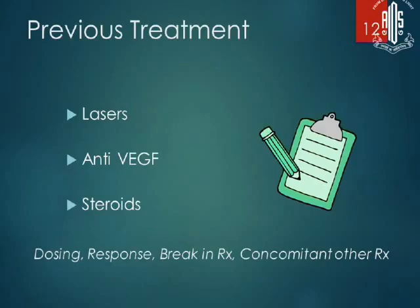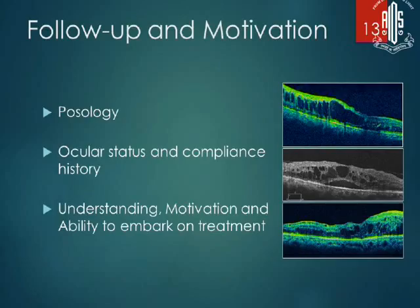When you are looking at the previous treatment history, you need to know whether lasers have been used, what is the RP status, whether anti-VEGFs have been used, steroids have been used, what was the dosing, was there a response to begin with or was there no response, was there a break in the treatment or was it a regular treatment and failure, what other concomitant treatment was given to the patient. Now once you have all these factors, you can choose your injection better.